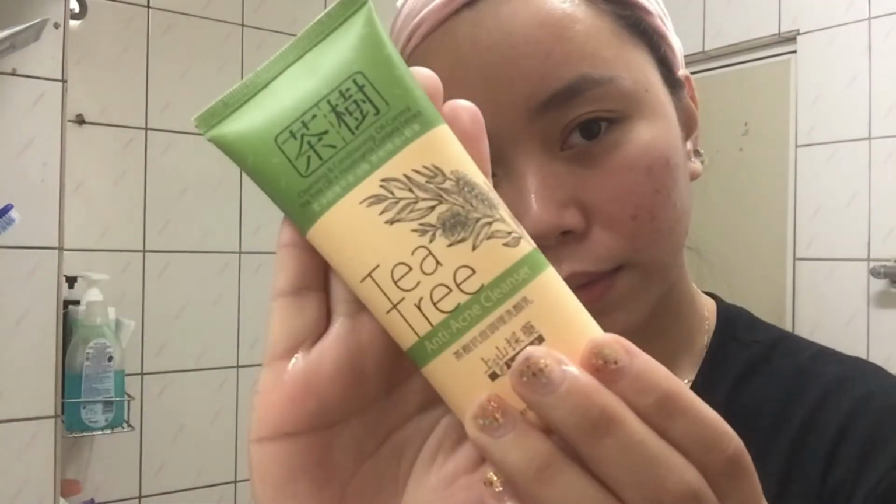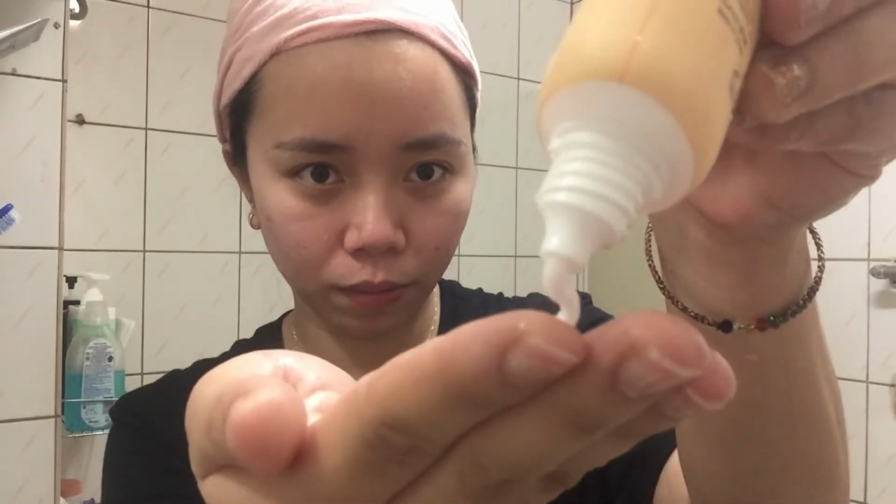And I'm gonna use this product, the T3 cleanser, to wash my face. So, like this, just a small amount. And then rub with your hands. After that, just put it all over your face for 60 seconds. Don't forget to include your neck as well, because your neck is also part of your face. So rub, rub, rub.